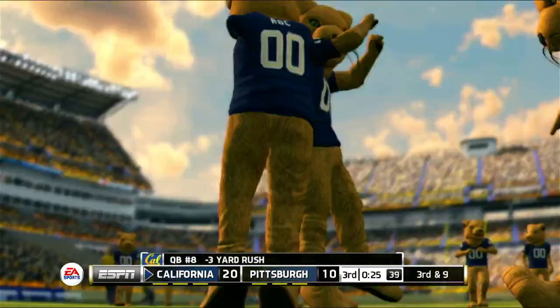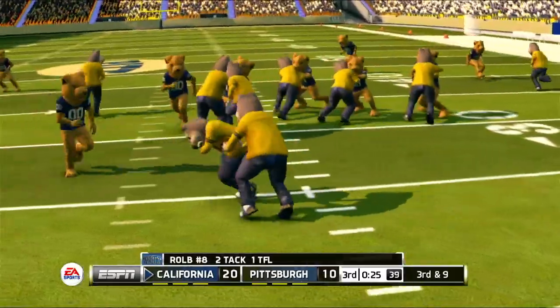They'll knock him down for a loss. So they wrapped him up before he could get anything going. Yeah, there was nothing there on that option.